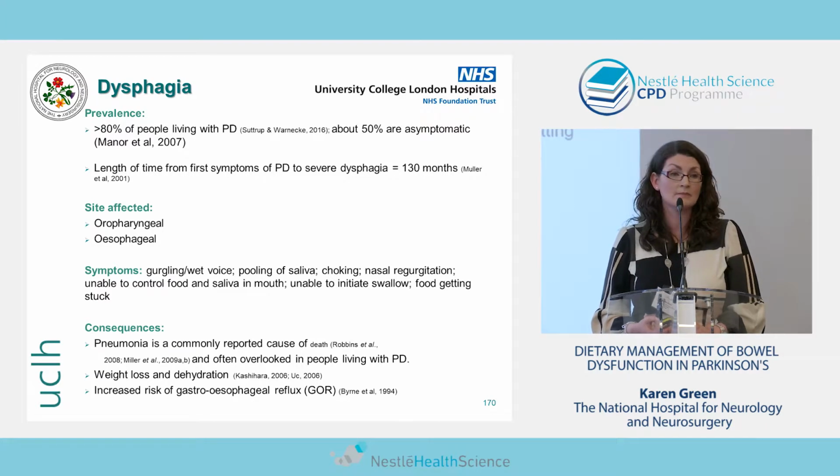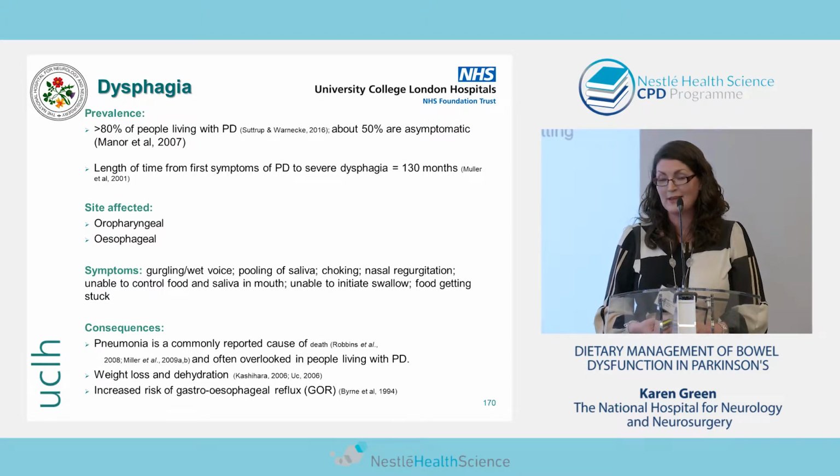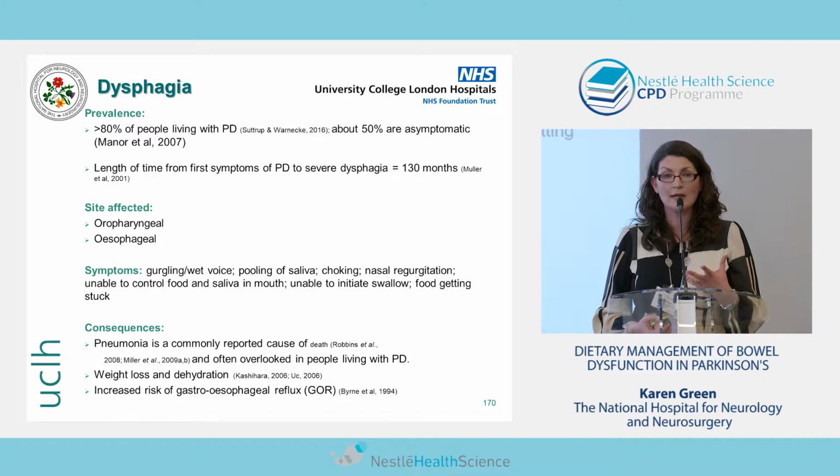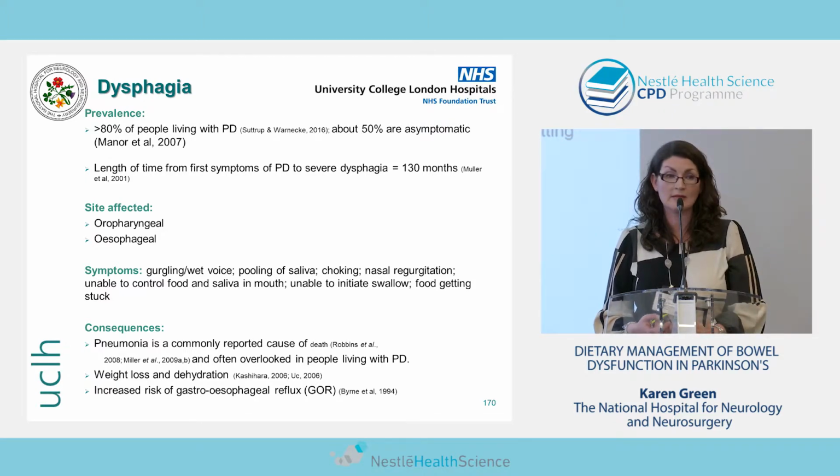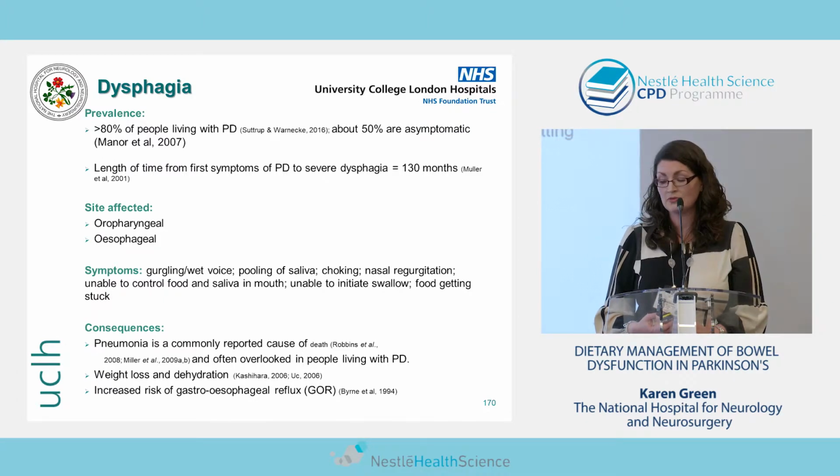And the symptoms are, again, not exhaustive: gurgling, wet voice, choking. Some patients have nasal regurgitation, which is quite distressing to them. Again, unable to manage the boluses of food in their mouths, so they're pocketing food in their cheeks, at the back. Food is drooling out of their mouths, water is dripping out. And the consequence of that is aspiration. There's quite an increased risk of aspiration, and pneumonia is one of the commonly reported causes of death.